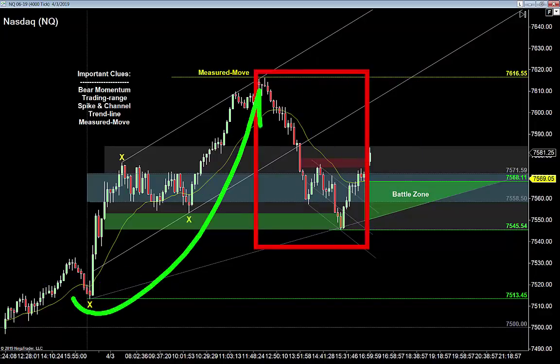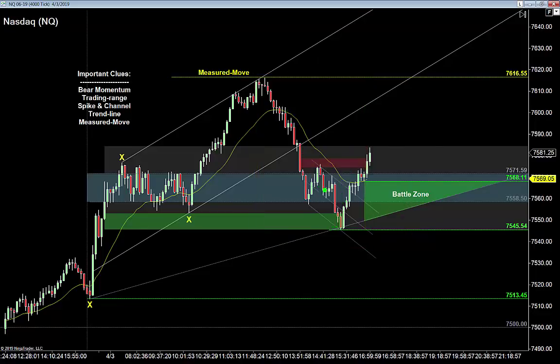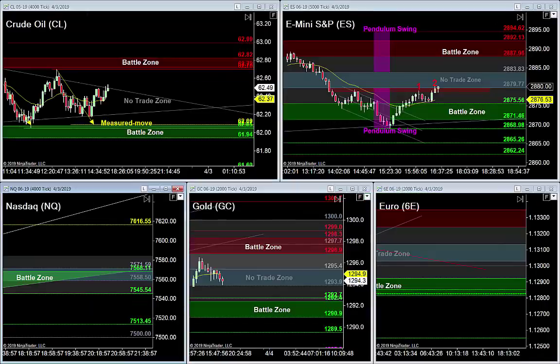So I'm trying to get long here, trying to be a buyer as we go, but I can't deny the fact that there are some serious potential sellers here that may pick my pocket for a second leg lower. I'm going to talk about how to be a buyer off of that next attempt. I'm also going to talk about, right, what to look for if the market doesn't give us that pullback. I'm going to dig into the Nasdaq here in a few moments, so stay tuned on the Nasdaq as well.